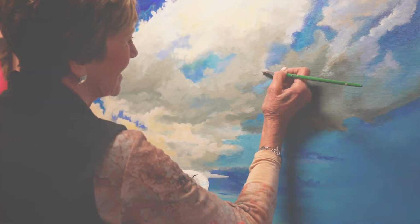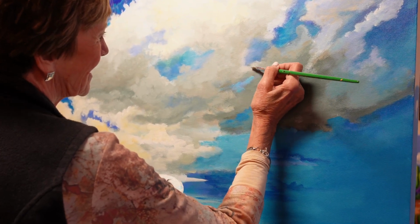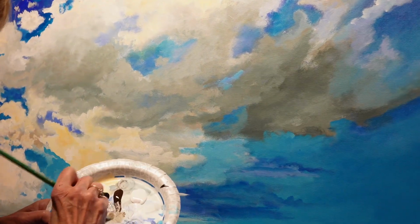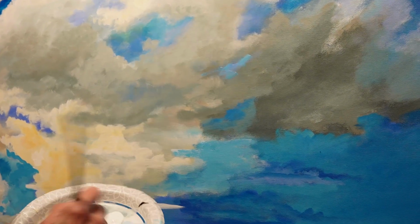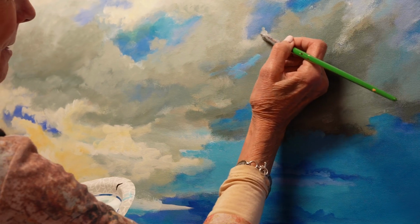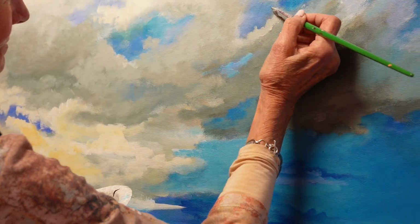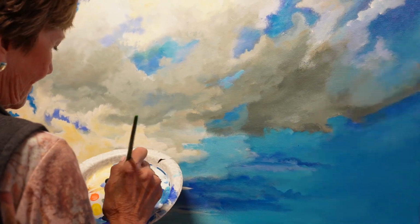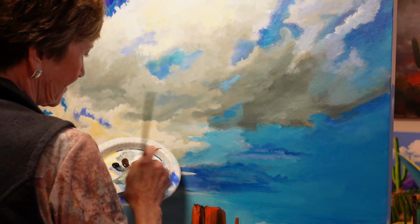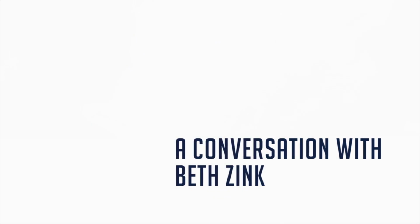Having someone come into your studio or a celebration of fine art, see your work, fall in love with it, take it home and hang it in their home and live with it. It makes me happy to paint it. It makes them happy to have it in their home. So the relationship you have with your collectors is like none other.